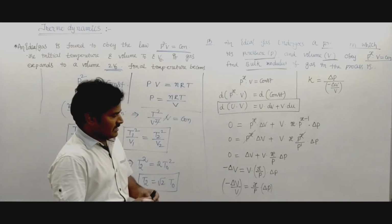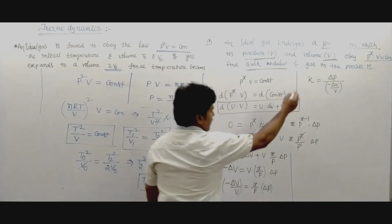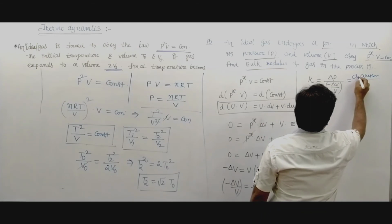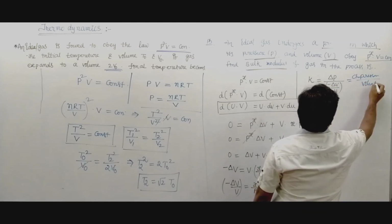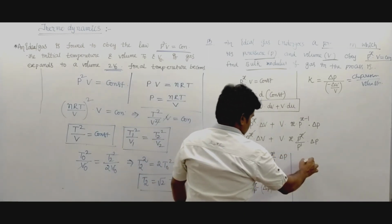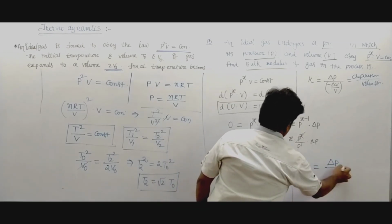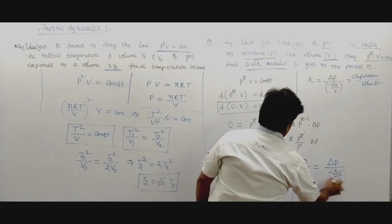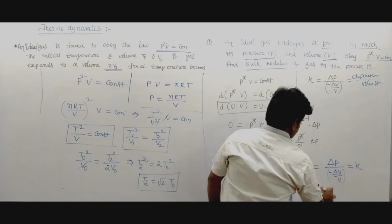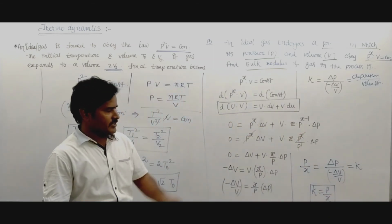We want the bulk modulus, delta P upon the volume strain. So bulk modulus K equals the change in pressure upon the volume strain. Volume strain is minus delta V by V. So this term changes sides: P upon x equals delta P upon minus delta V upon V. This is the volume strain, and this is nothing but the bulk modulus K. K equals P upon x. So this is the bulk modulus.